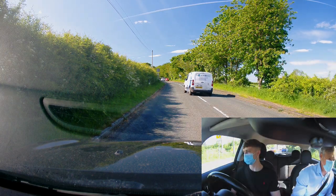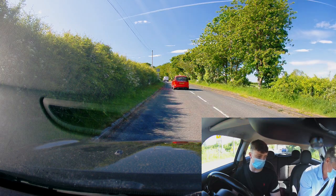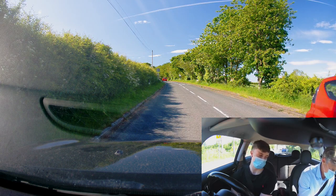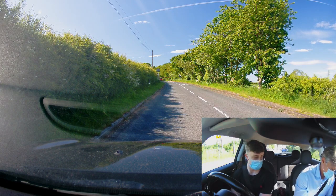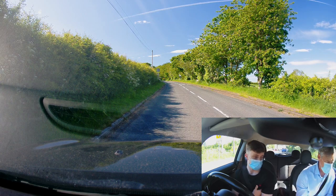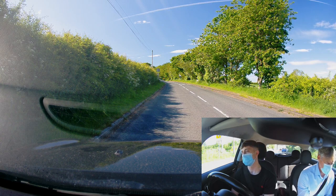Right, what are we doing? I'll get my own back on you. Tell me about the cyclist then. What made you think you had enough room? I thought I had enough room. Did you? Well, how much room? Do you agree that cyclists are vulnerable? Yeah. Good. Now, how fast were we going? Too fast. We were going far too fast to pass that cyclist.